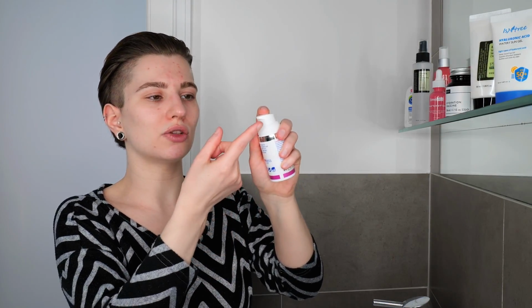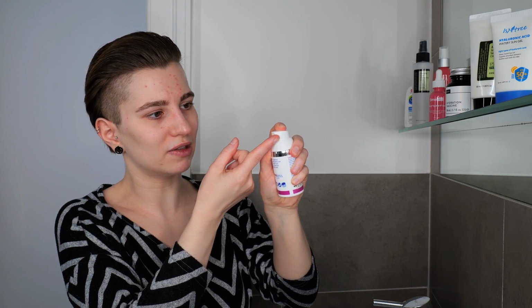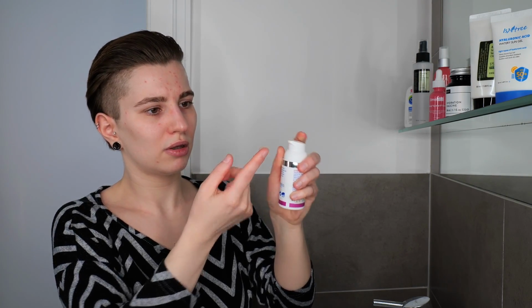And so I always like to go with less than a pump, about a pea-size amount, like a small pea-size amount. About that much, maybe a bit more if you have a drier skin type, but I wouldn't go with more than that. Then use it on your fingertips and then blend it around the eyes.